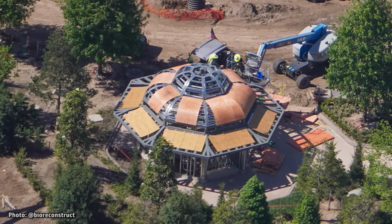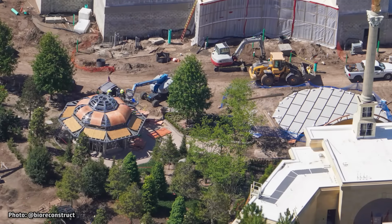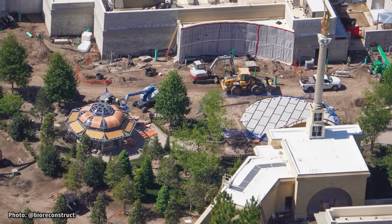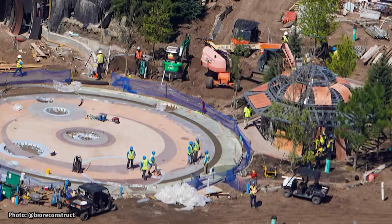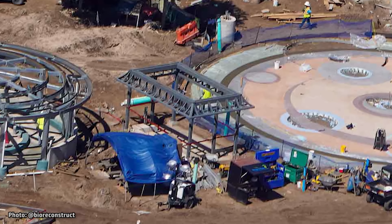The roofs for a couple of the park's concierge kiosks are being installed. There will be 4 of these round information booths, one found near each of the portals to the different worlds of the park. Near each of these concierge kiosks, you can also find a small rectangular kiosk for retail.